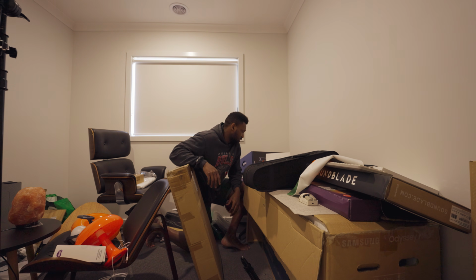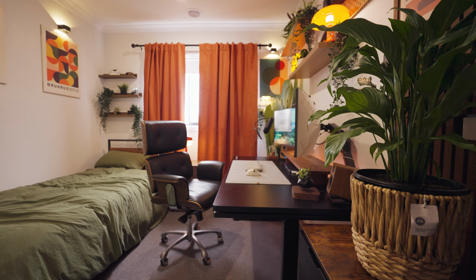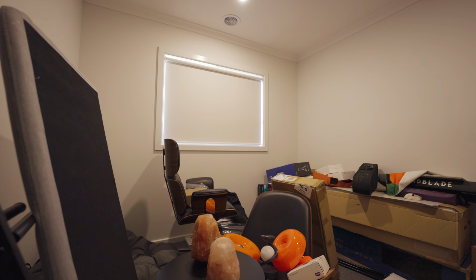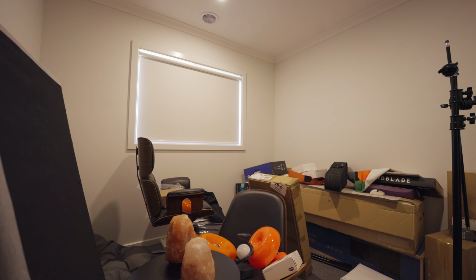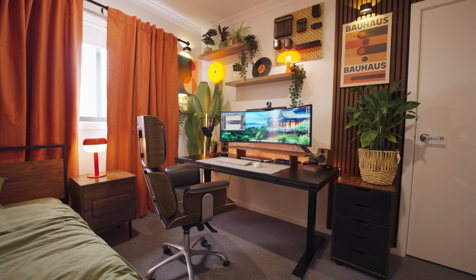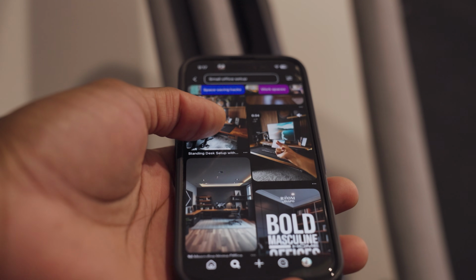That could be your current situation, and for most people, transforming that into your dream room and desk setup can feel like trying to fit an elephant inside a shoebox, especially when you're tight on space and money. Whether you're a student trying to make your dorm feel less like a storage unit, or you work from home and just want a space that doesn't scream chaos, creating a cozy and organized setup isn't as easy as Pinterest makes it look.